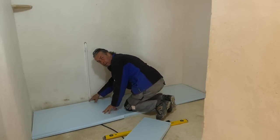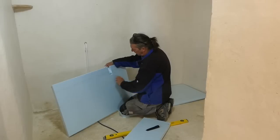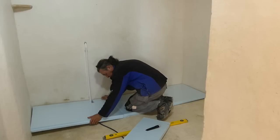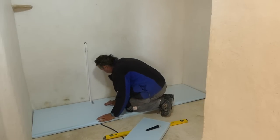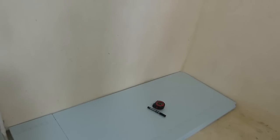Smashing. I just need to notch out around this now to allow it to go flat and go back to the wall. The first bit's in. You can see what Andy's referring to in terms of the wall not being straight at all. Same this end, but it is what it is, so we just have to make do.